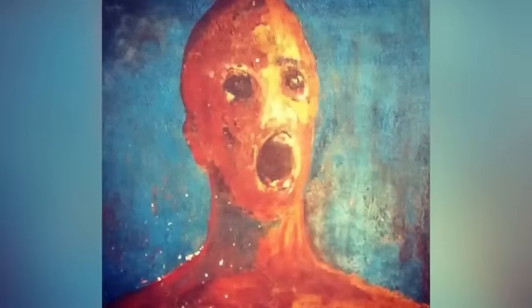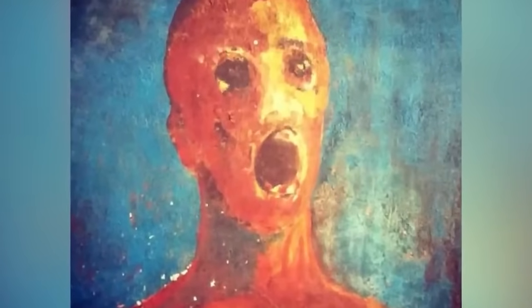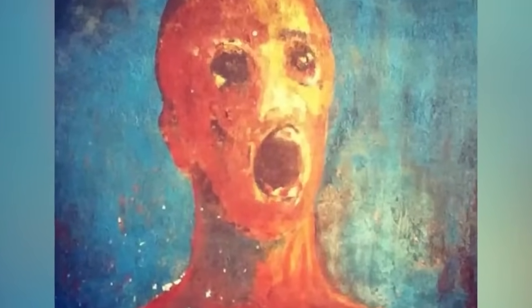Number 5. The Anguished Man. The tale of this rather disturbing-looking painting is strange and steeped in mystery, but every scant piece of information we have on it is more unsettling than the last. The painting of a featureless man who seems to be screaming was apparently painted by a deeply troubled artist who mixed his own blood with his paints in an effort to get the right shade of red.